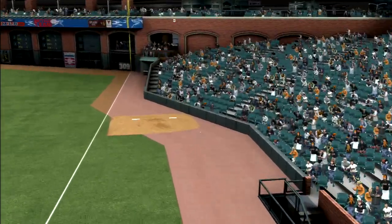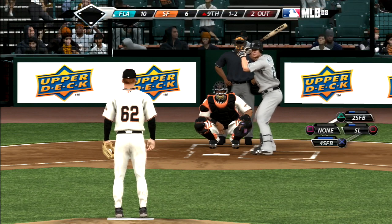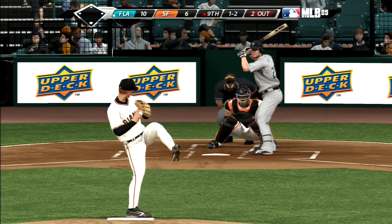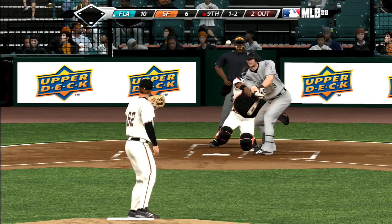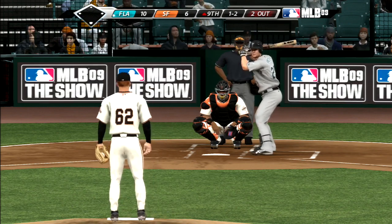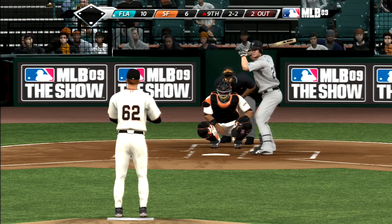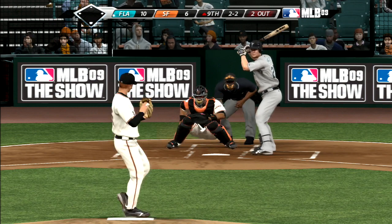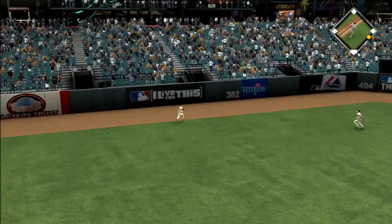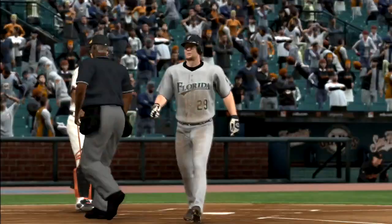Swing and a ball lined softly down the right field line. Foul. And here's one that barely misses off the inside corner, 2-2. Now the 2-2 pitch. Now a ball swung on and hit high in the air and deep to left center field. This ball has a chance, and that ball is gone. Home run.